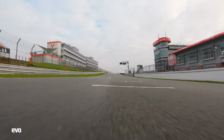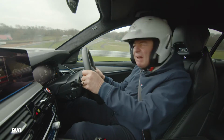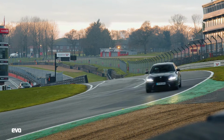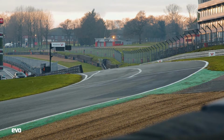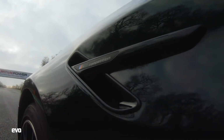105, 128 I saw there. That's not bad for a road car. 128 in the wet into Paddock. So that's a lap of the Brands Indy with the M5 in its fastest, most efficient settings.